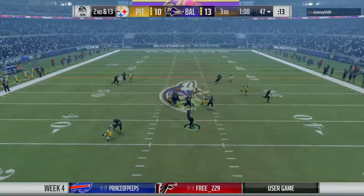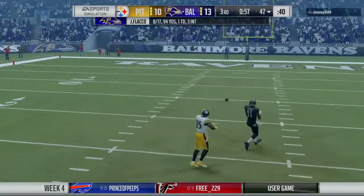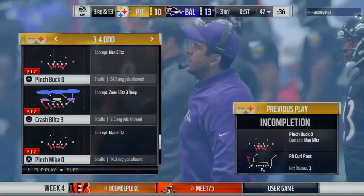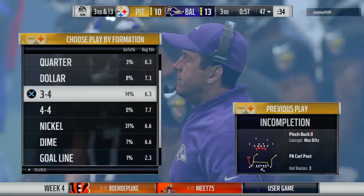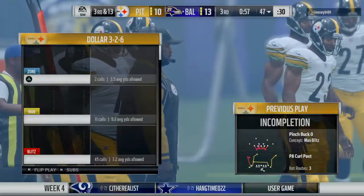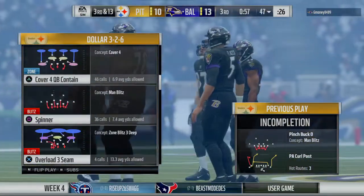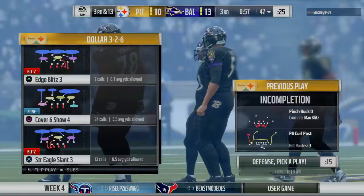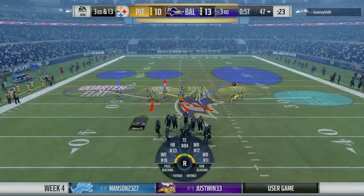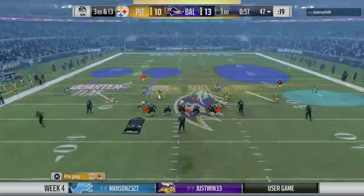Now Flacco. It's incomplete. Took a shot, couldn't connect. And Charles, got to like what this defense has been able to do these last couple of plays. Yeah, they get the sack on first down, then they force the incomplete pass. Now they're just a play away from getting the football right back, but it's a big play. They've got to hold up. The Ravens on third down, 2 for 5 to this point. This is going to be 3rd and 13.